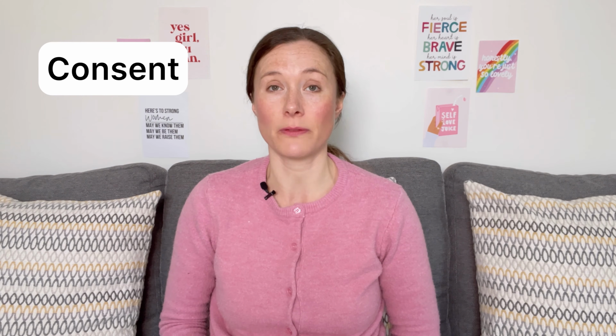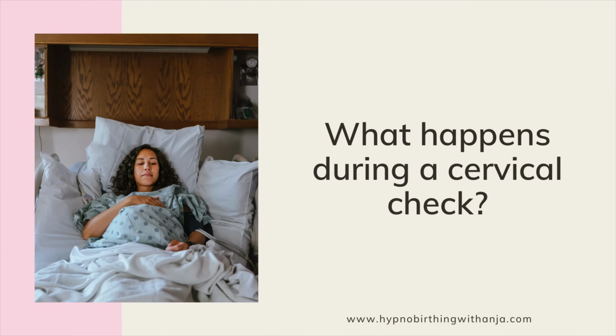Before you have a cervical check, it's really important that you verbally consent to the procedure before it's carried out. That's because your care team don't actually have the rights to carry out the procedure unless you agree to it first.